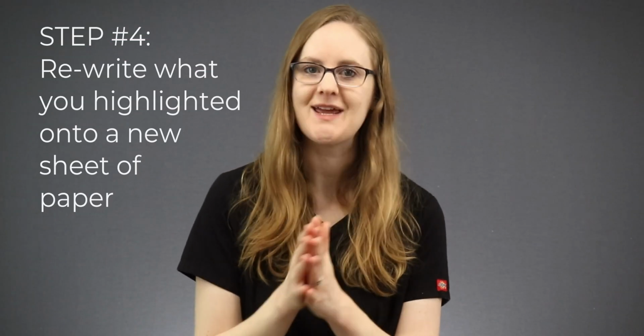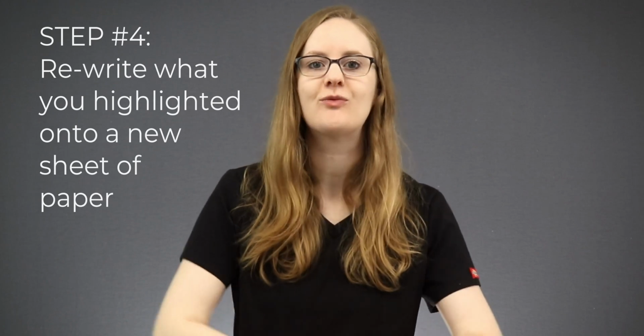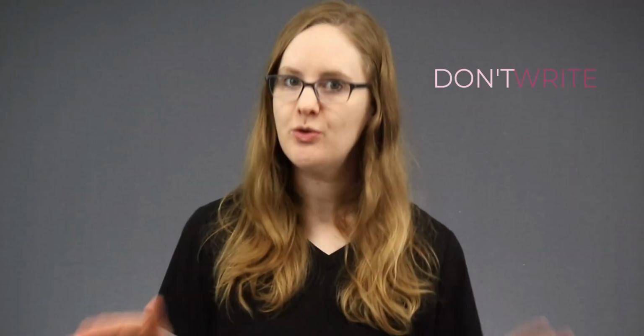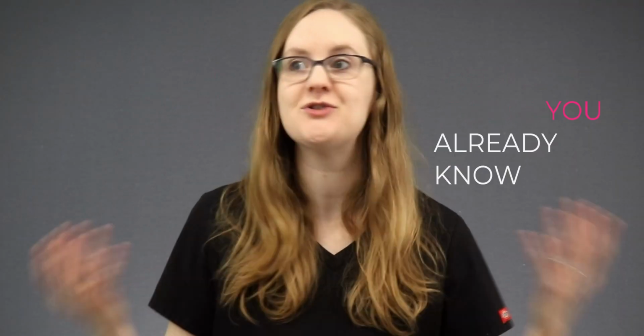All right, so by now you've organized all of your notes, broken them up by topic into smaller bite-sized packets, and you've gone through one packet at a time and highlighted the information that you don't know or can't remember. Now you're going to go through each packet again and write out everything you highlighted onto a separate sheet of paper. Don't write things that you already know because you don't need to study that. You already know it. So don't waste your time with that. Only write things that you highlighted. So let me show you how to do this.